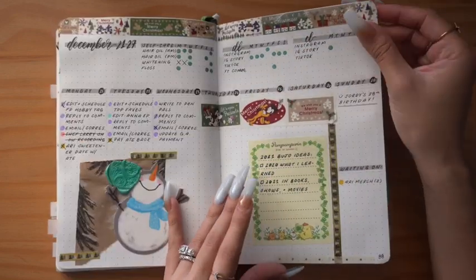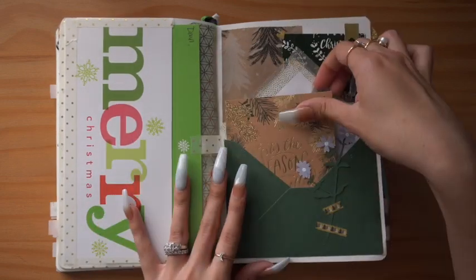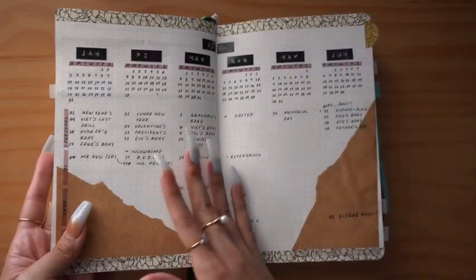Another weekly spread, and then more collaging of Christmas cards. I had a lot of fun doing this. Just something different to break up the weeks. And this was the last weekly spread before the new year.